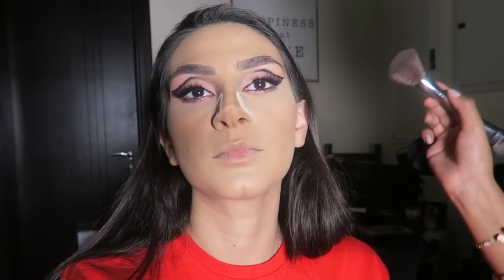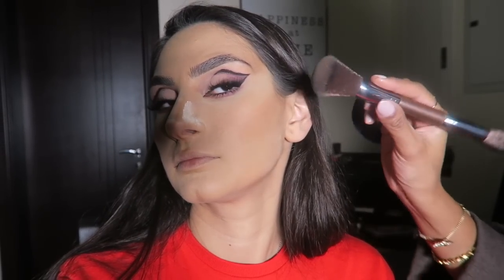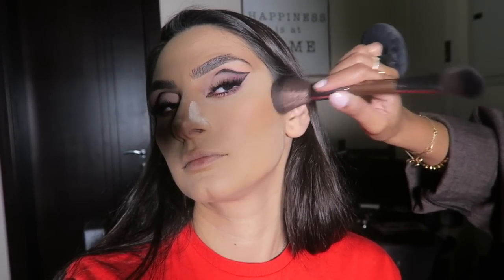Okay, so for now, I'm gonna use Makeup Forever brush number 158. I'm gonna tap it on the places that I want to bronze. Same places you contoured, right? Yes, exactly. I'm gonna go here. As I told you before, I'm trying to lift the eyebrows. And here, just to give a color. Beautiful.